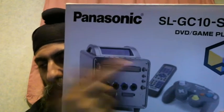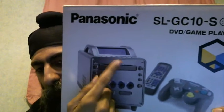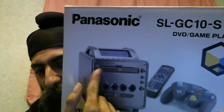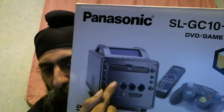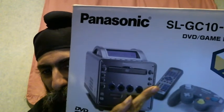It gives you data information. If you're in the GameCube mode, it'll say GameCube. If you go on DVD, it'll say DVD/CD on there. It'll give you that information. Then you've got this DVD drive, so this is a DVD tray. And then you've got all this mirror faceplate. Then you've got all these buttons on the left, then you've got buttons on the right.